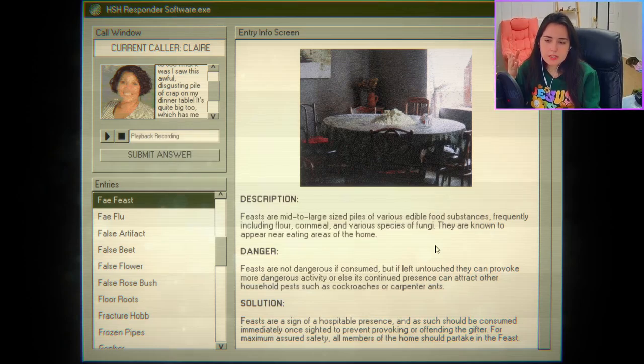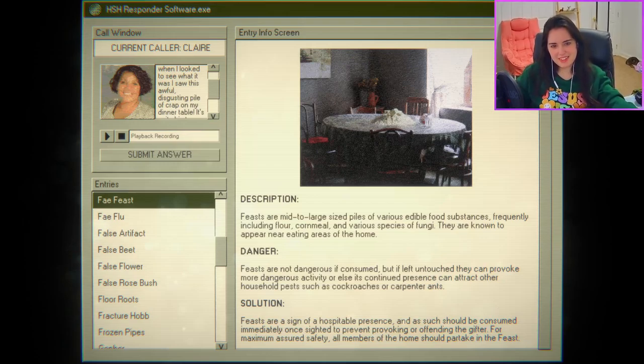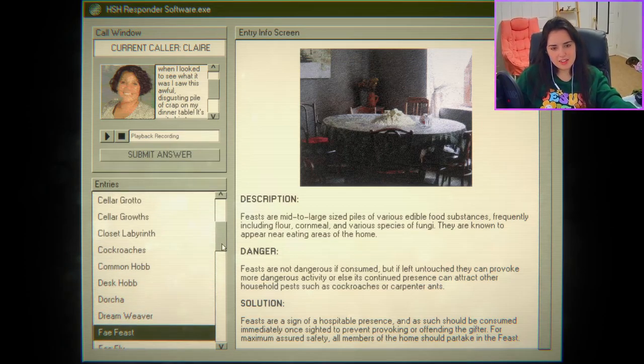There's nothing about this saying it smells bad, though. What'd you say? It smells like rotten eggs. Feasts are a sign of hospitable presence, and as such should be consumed immediately, once sighted, to prevent provoking or offending the gifter. For maximum assured safety, all members of the home should partake in the feast. Oh, okay. Nothing here really screams rotten eggs.